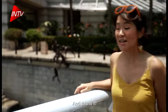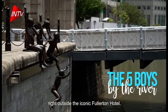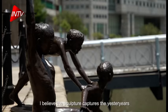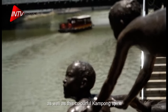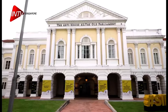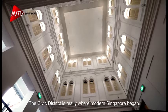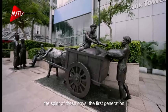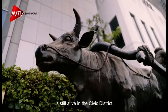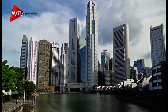And this is it. This is a bronze sculpture called The Five Boys by the River, right outside the iconic Fullerton Hotel. So I believe the sculpture captures the yesteryears as well as this kampung spirit. The Civic District is really where modern Singapore began. But even after so many years, the spirit of those boys, the first generation, is still alive in the Civic District. There is just so much going on.